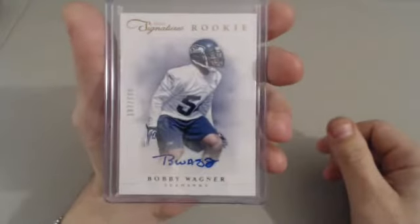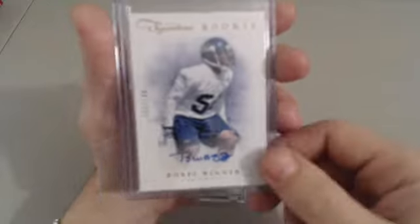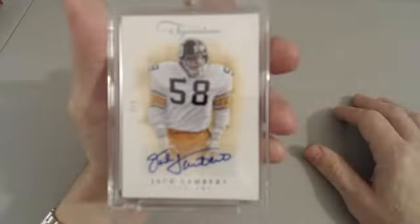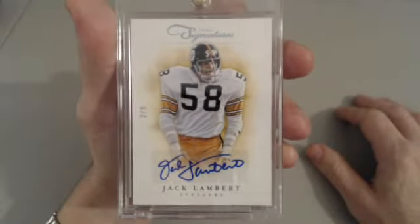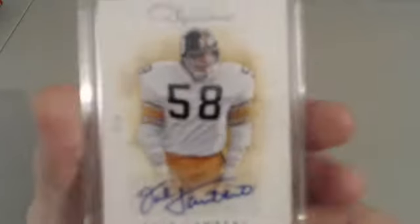What we got? 107/199 Bobby Wagner for the Seahawks, rookie auto, New level 33. And then a beautiful hit here. Look at that card. Guys, look at the condition of that card. 2/5, Jack Lambert auto. That's the second Jack Lambert auto we pulled.